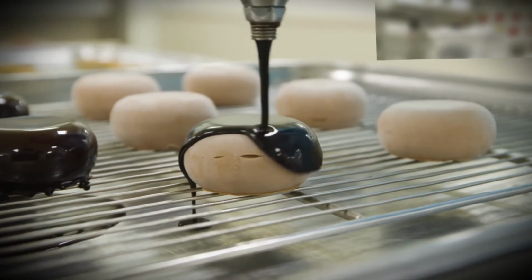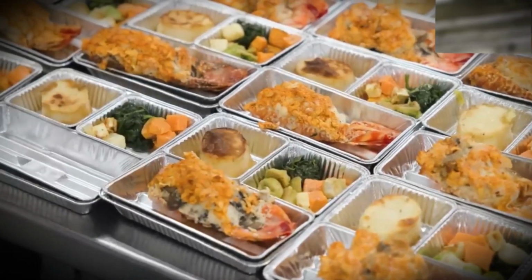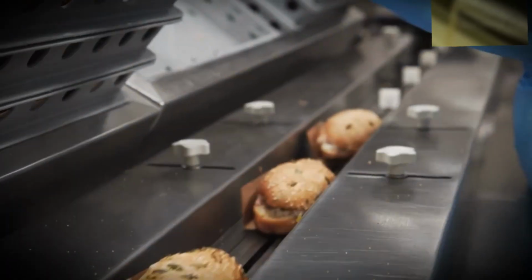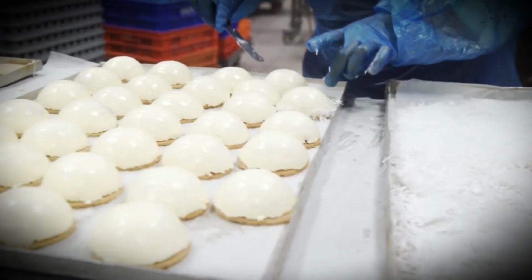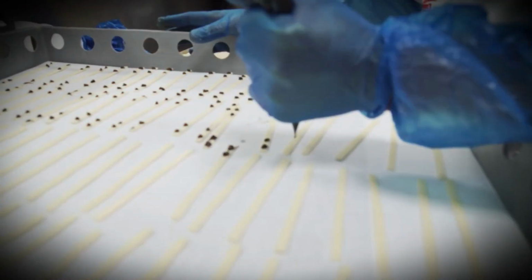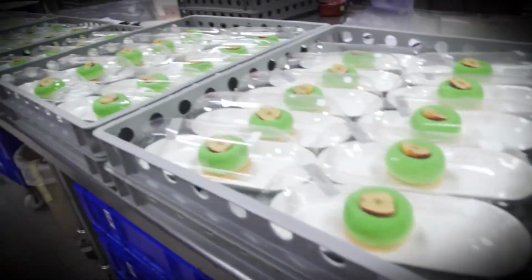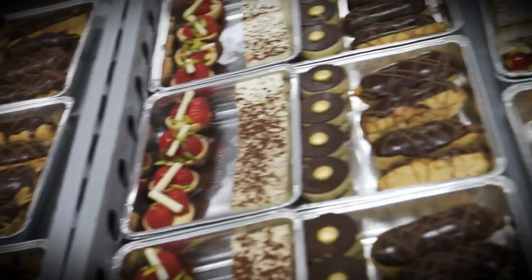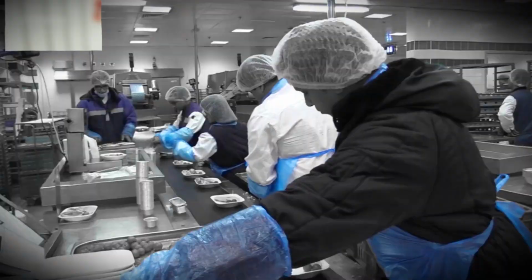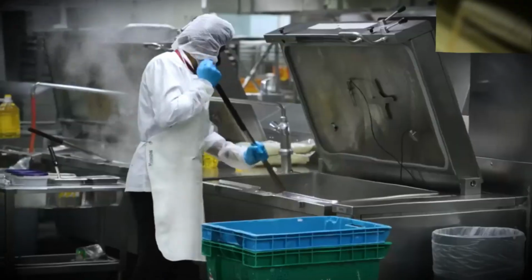The precision is remarkable. Every lettuce leaf is crisp, every tomato slice is uniform, and the bakery and dessert sections are a paradise of their own. They churn out over 130,000 bread rolls, 60,000 croissants, and thousands of delicate pastries and desserts every single day. One of their signature desserts, the sticky toffee pudding, is so legendary that they produce over 1.5 million individual servings of it per year.